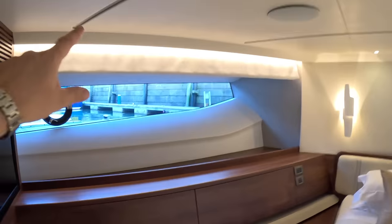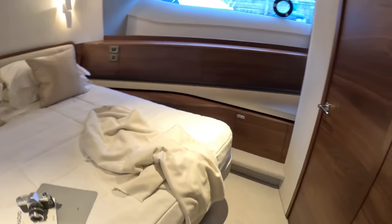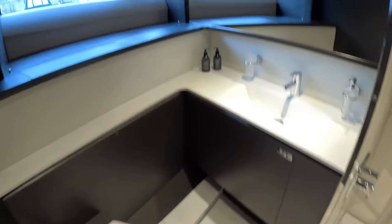Now again, you've got blinds that drop down. You've got AV equipment in here. There's storage in places like this, so they just open up like so. I've also got storage down underneath the bed. They've put it everywhere on this boat. They just slide out like that. So for bedding and that kind of thing, you've got plenty of places to put that away. More storage down here. And of course, all of these cabins are en suite. So this one is in here, again with a heated floor.